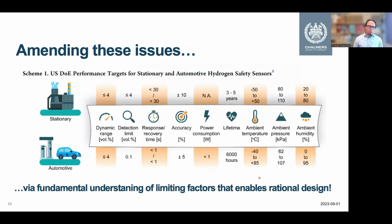So, if you wish, since the initial work that I did as a PhD student until today, where I've had several generations of my own students in my research group at Chalmers, what we have done is to amend these issues, the shortcomings of pure palladium. And to do that, we have taken guidance of the hydrogen sensor performance targets defined by the US Department of Energy, both for stationary and automotive hydrogen safety sensors. And we have quite systematically tried to address the most urgent issues, such as, for instance, to reduce the detection limit, to reduce the response and recovery time, to increase the accuracy, to be able to operate the sensors in challenging chemical environments, such as humidity and also others.